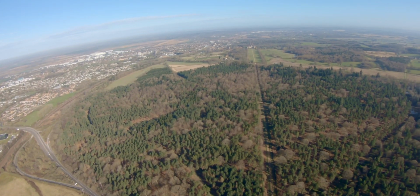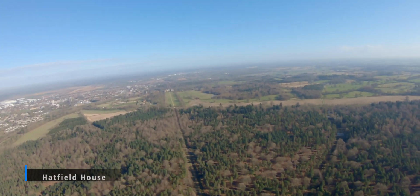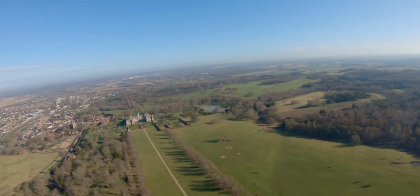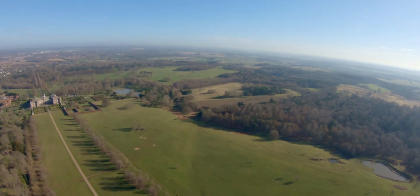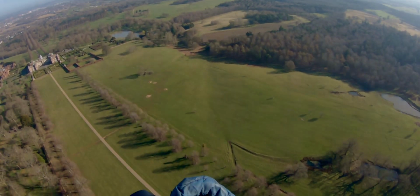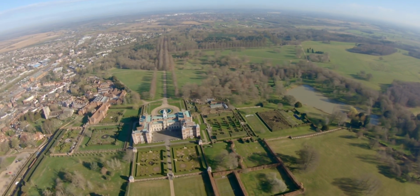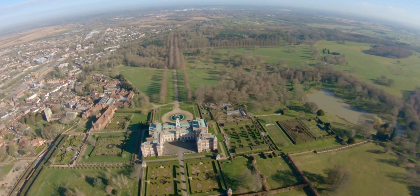So this here is Hatfield House. This was completed in 1611. It was built by Robert Cecil, the first Earl of Salisbury, and son of Lord Burleigh, the Chief Minister of Elizabeth I. And today the house is the home of the 7th Marquess and Marchioness of Salisbury.